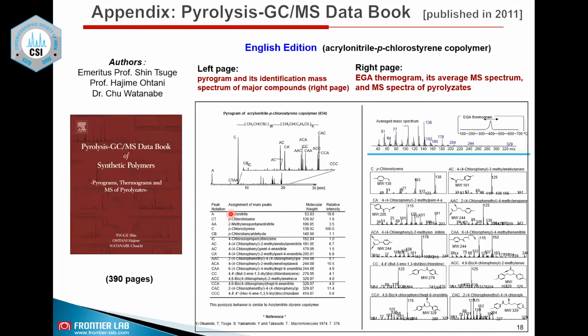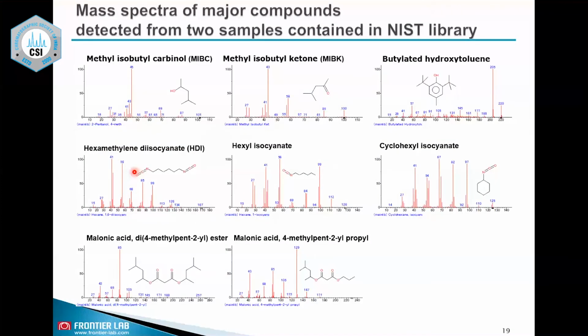So there are two ways that data interpretation can be handy. If you are using an FID, we recommend there is a good handbook for this Py-GCMS data, where you also have the data for FID as well. So with the help of this, one can always do some unknown analysis if you are using a GC-FID. But as you know, if you have MS, you have more information.